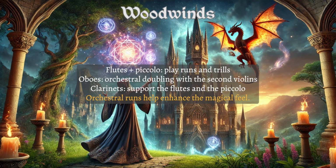Flutes and piccolos mostly play runs and trills, while oboes add an orchestral doubling with the second violins. Clarinets also play runs and support the flutes and piccolos. These runs enhance the magical feel of the music.